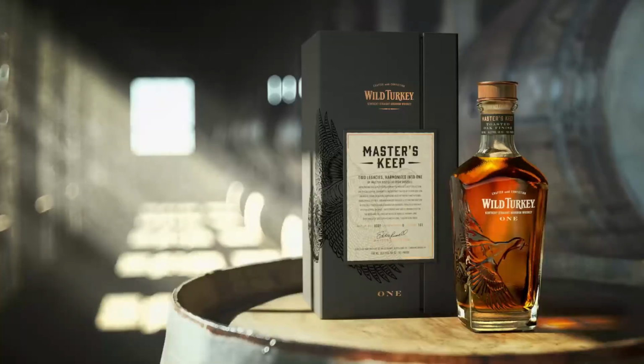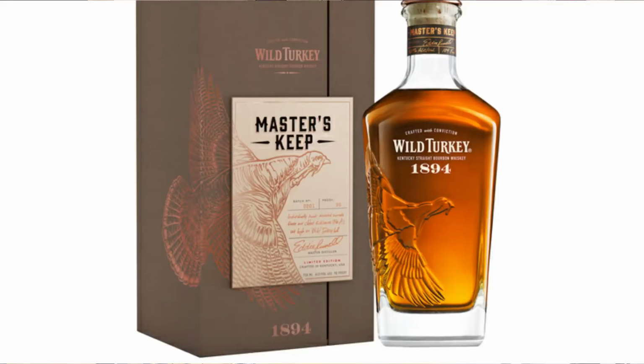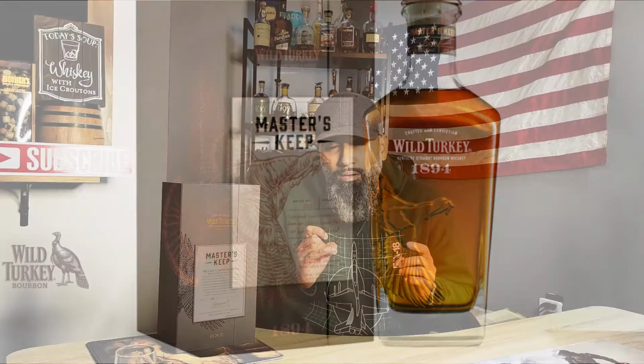So in the lineup, you have the 17 coming in first. You have Decades. Then you got Revival. You have Cornerstone. Then you have Bottled in Bond. And then you have this one, One. There was another one though, an 1894 that, to my knowledge, was specifically released only for Australia.